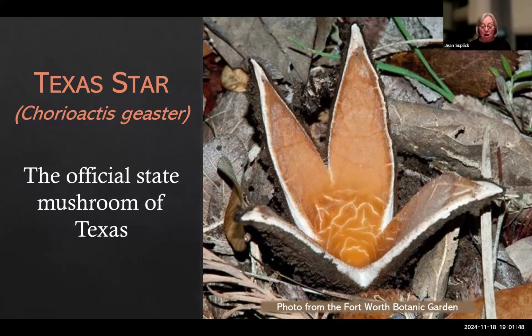Its other common name is the devil's cigar. That's because it comes out of the ground looking like an old stogie, if you know what a stogie means, a little cigar. And then it splits open into this star and releases its spores. Like I said, right now is the best time to go find these.